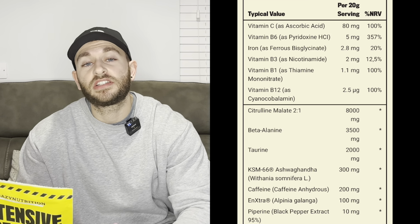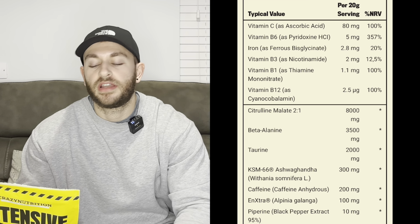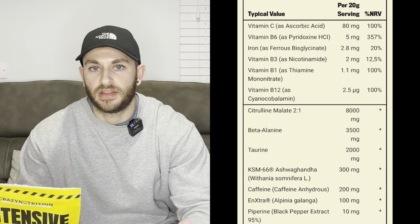So definitely a solid dose, absolutely enough to get the job done in terms of bumping up nitric oxide levels, getting the blood flow moving, increasing your pumps, increasing nutrient delivery, pushing the blood around the body. The staple pump ingredient that we love to see.